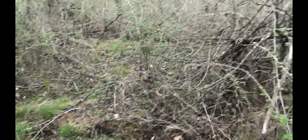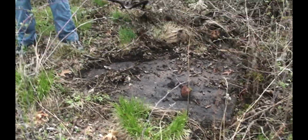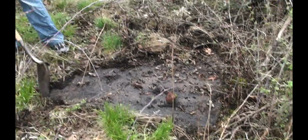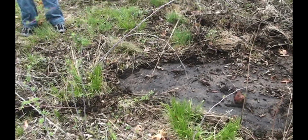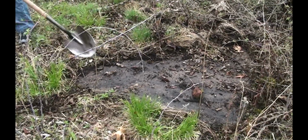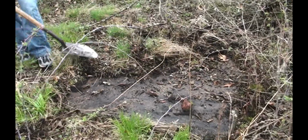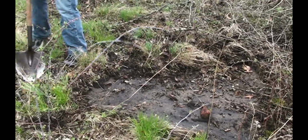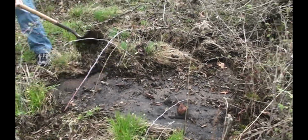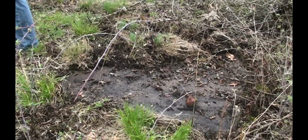Keep shoveling. I think we just found a pretty good artifact here. It's the best thing we've found yet over here, and it's a piece of concrete. I don't know if it's an old floor or something, and it's quite large. Evan is working on it with a shovel. This is the best piece of evidence we have found yet as to where Old Meridean was. This is a site here.